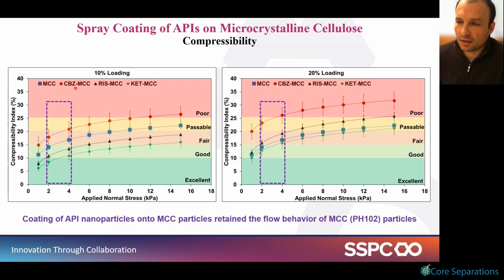Now our API nanoparticles, since they are coated onto MCC, show good compressibility properties. Each of these types of API nanoparticles coated onto MCC have more or less similar behavior in comparison to the excipient alone. That's for 10% loading of API onto MCC, and this is for 20% loading.